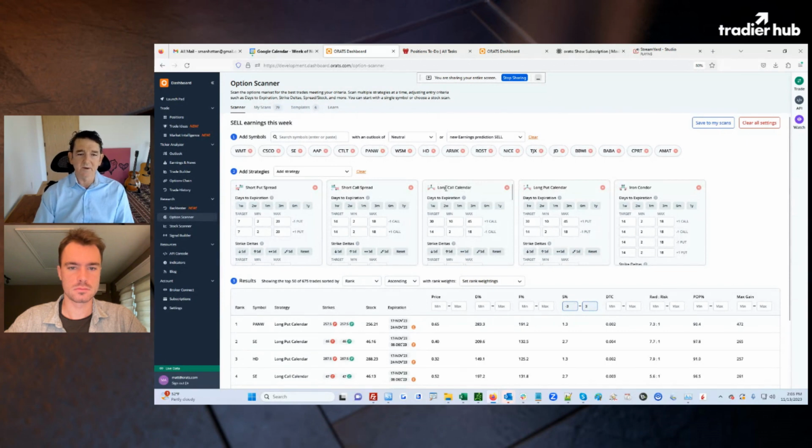And we'll look at the payoff pictures of calendars. These are favorites of many of the earnings gurus. So long call calendar, long put calendar, and an iron condor. Iron condor, and we spell it out here. We buy an out of the money call, sell a call closer to the money, sell a put closer to the money, and buy an out of the money put. That is a condor.